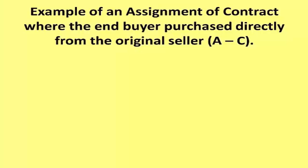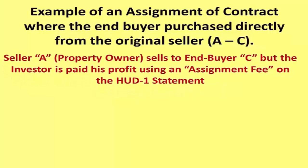This is an example of a contract where the end buyer purchased directly from the original seller. Instead of an A to B and B to C, this is an A to C. It was done by an assignment of contract. The seller A, or the property owner, sells to an end buyer C, but the investor is paid a profit using his assignment of contract and as an assignment fee on the HUD-1 closing statement.